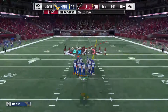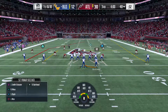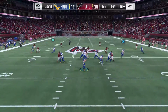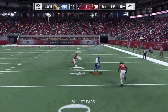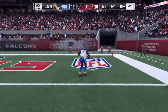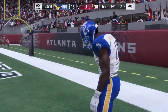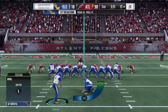And the offense readies for a first down and 10. Now a first down throw. Stafford. Wide open receiver, complete. And all the way in for the touchdown. A big play there. 60 yards. And his guys are able to cut into that deficit.